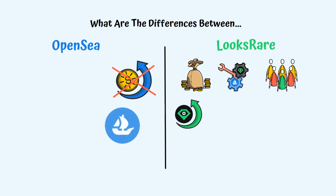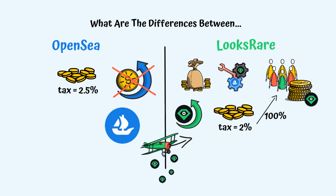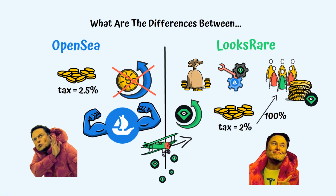The team uses this token to attract users from OpenSea through an airdrop and for rewarding people who transact or stake Looks. The NFT trading tax on LooksRare is 2% compared to the 2.5% on OpenSea, with 100% of those taxes going straight to those who are staking the Looks token. OpenSea is a big name in this area, and LooksRare is only just beginning, which means the project has to prove that they have what it takes to last in the long run.